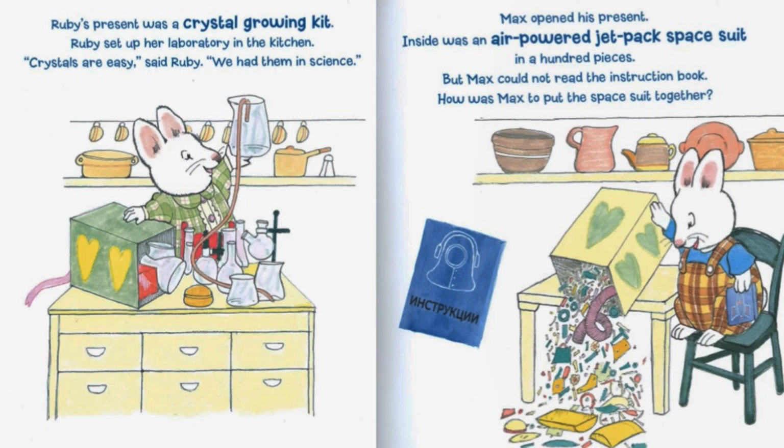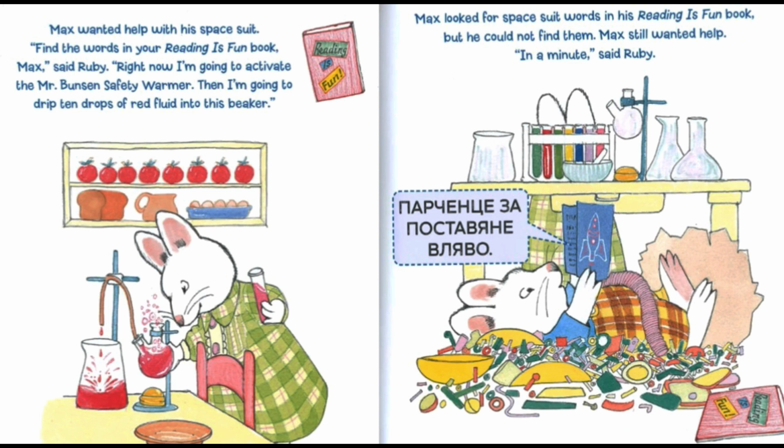Max opened his present. Inside was an air-powered jetpack spacesuit in 100 pieces. But Max could not read the instruction book. How was Max to put the spacesuit together? Max wanted help with his spacesuit.